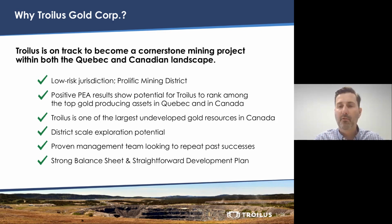We've shown and proven district scale exploration potential, and we're excited to show you what else is to come from that. Our team's done it before. We're building a great team, not only for exploration and development, but we're building a team to build and operate. And for me, that's the single biggest thing. Our great shareholder base has allowed us to maintain a strong balance sheet as we do this.